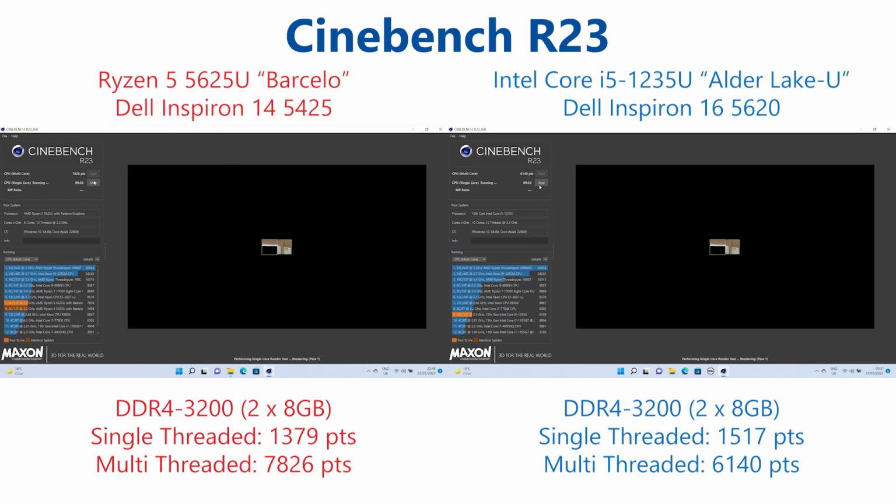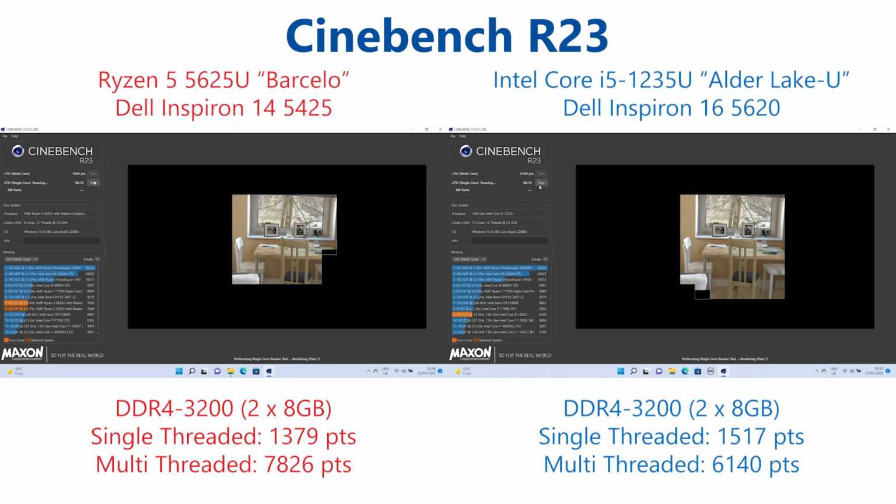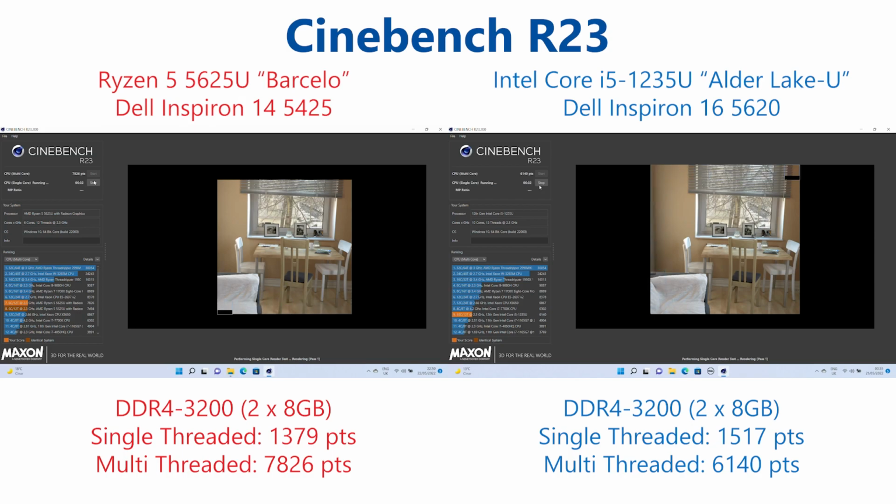But when we go to the multi-threaded test, which utilizes all 6 or 10 cores and all 12 threads on both processors, this then gives us a fairly substantial advantage for the Ryzen 5 in the region of almost 30%, certainly over 25%. I have sped up the footage for this because this is a 20-minute test, but when you're running the 10-minute multi-threaded test, you actually get a whole extra run in that 10 minutes on the Ryzen.